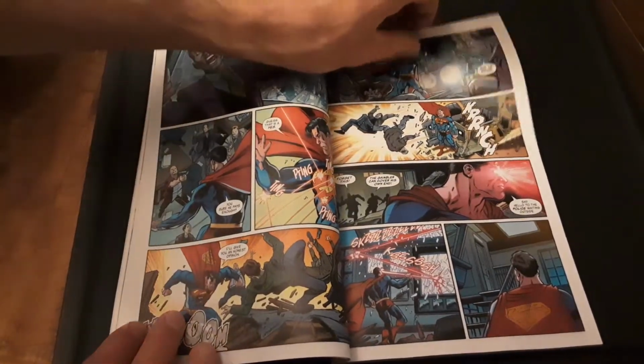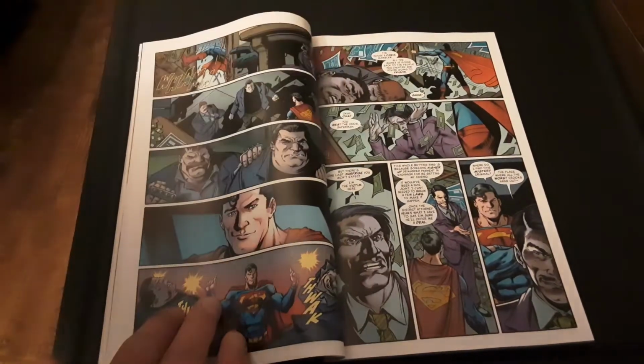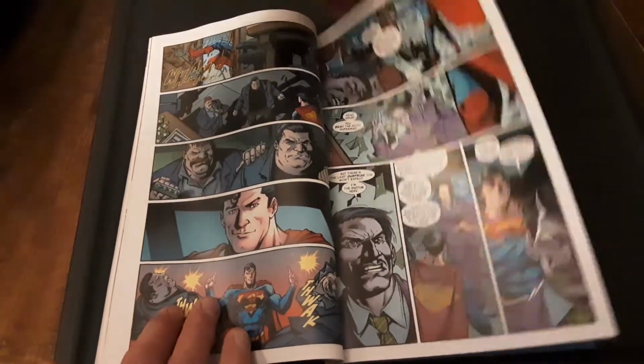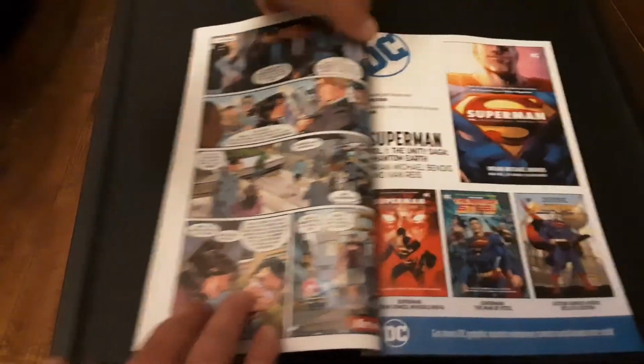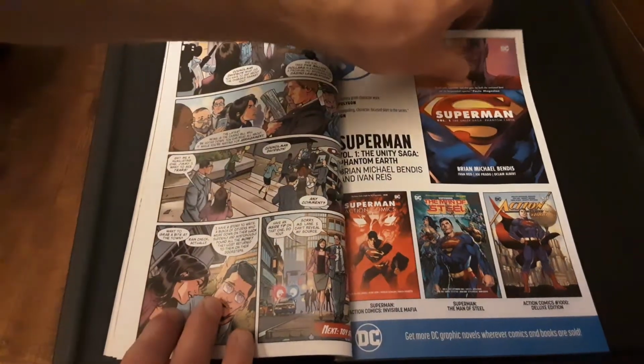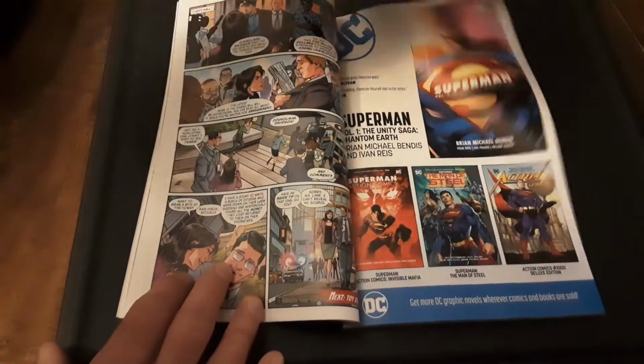So it's just a standard Superman story where he's fighting crime and he uncovers the mastermind behind it all. And it turns out that the head culprit here was working for the congressman in the beginning, who was paying him off to commit all these crimes. And then you see all the advertisements for Brian Michael Bendis' Superman books.